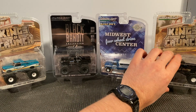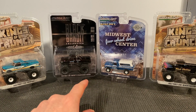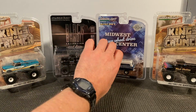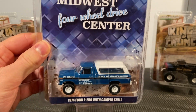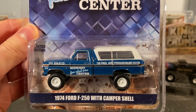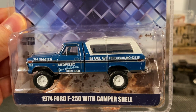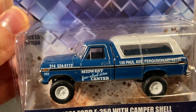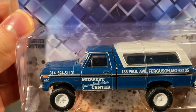Now, the two that I am not going to take out of the box is the Black Bandit edition of BIGFOOT and the Midwest 4-wheel drive center. So let's go ahead and take a look at the exclusive Greenlight Collectibles BIGFOOT of the four-wheel drive center truck, a 1974 Ford F-250 with camper shell. Looks very cool. Indeed, you can see all of the detailing on the truck.